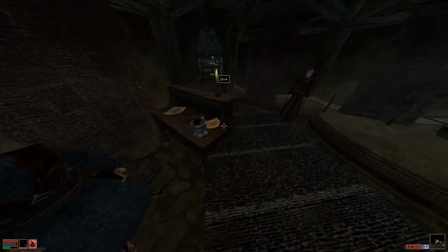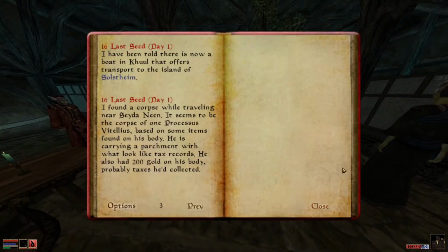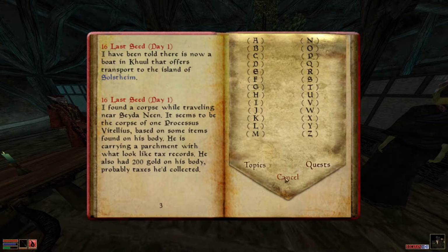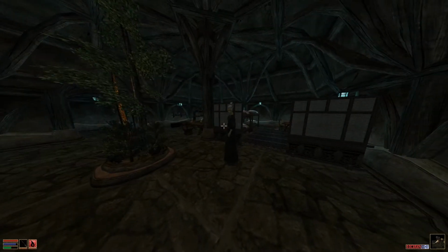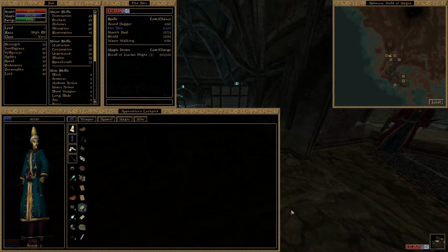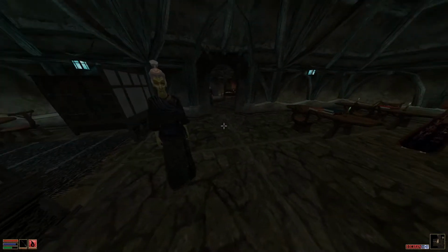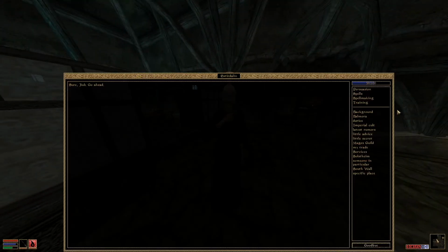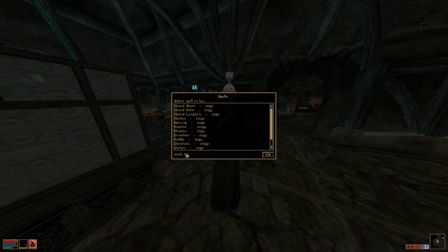But we can mentally mark down this position, or even a physical note. I wish you could write in the journal yourself, actually. That would be pretty great. Like a real journal. Also, am I ready to level yet? No. So first, I feel I should actually invest in some spells with my meager sum of money.